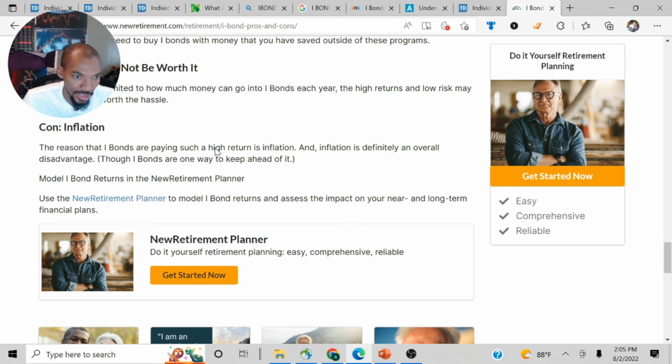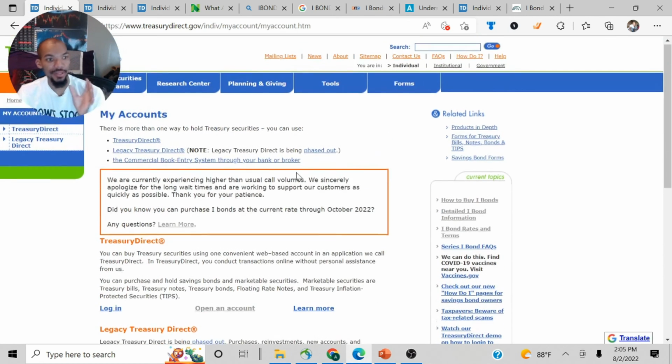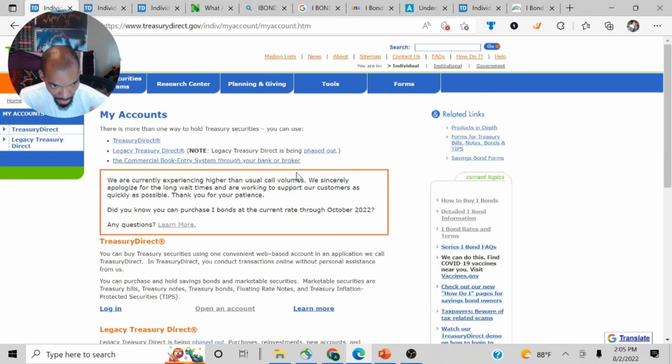As for inflation, the reason I bonds are paying so high is only because of high inflation. So if inflation goes down, the I bonds probably won't be paying much, if anything. I want to let you know that the 9.62% is completely risk-free right now. It's only this high, I'm telling you once again, because inflation numbers are this high. Normally inflation on average is, I think, between 2 to 3%, so these numbers will be way lower than that.